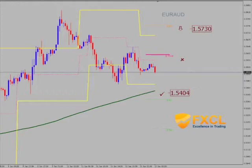So we have some pips that we can make here, but if you look left to the chart, folks, there's a lot of price action you're going to fight through going in either direction. So just be aware of that. I do expect some sort of a bounce at this daily pivot.